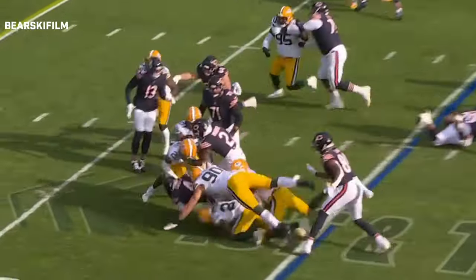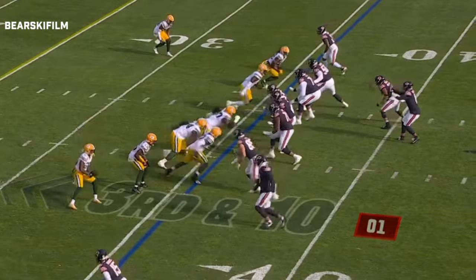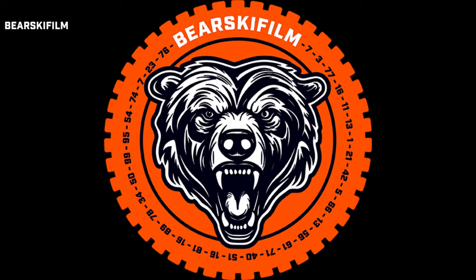Give to Swift, left side. Now he is mid-season, but he's going to try. Oh my goodness. Third and 10, pressure, Williams throws it near side, Keenan.